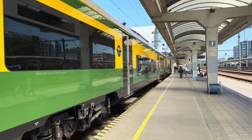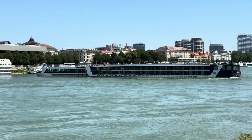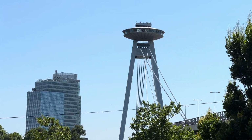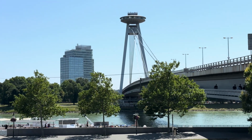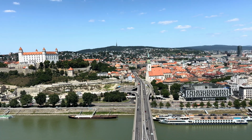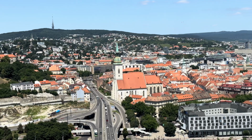It was our perfect day trip. After getting down from Bratislava train station, we directly headed towards the Danube River to see the spectacular UFO tower. This UFO observation deck is an iconic building and is a symbol of Bratislava, and it is at the height of 95 meters. If you feel like seeing the city from a bird's eye perspective, then spend €9.9 and experience the spectacular view of Bratislava over the Danube River.